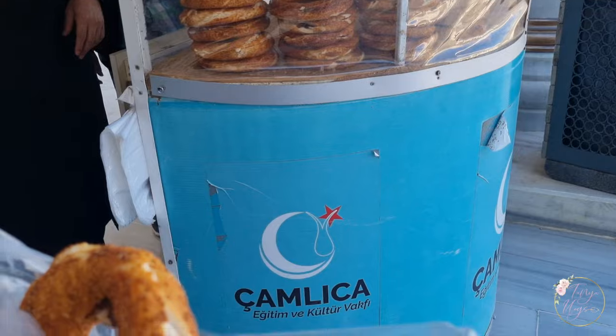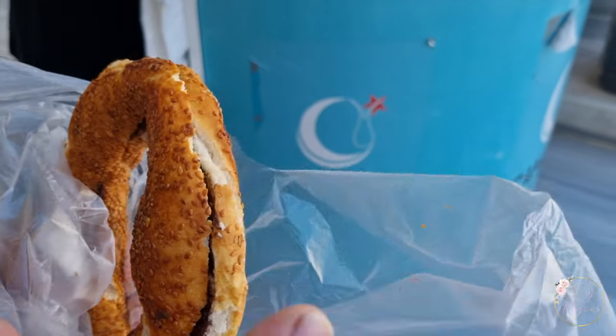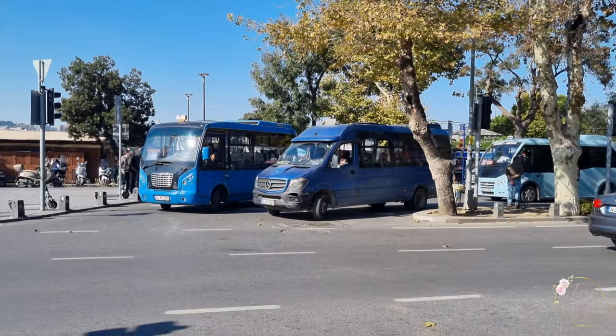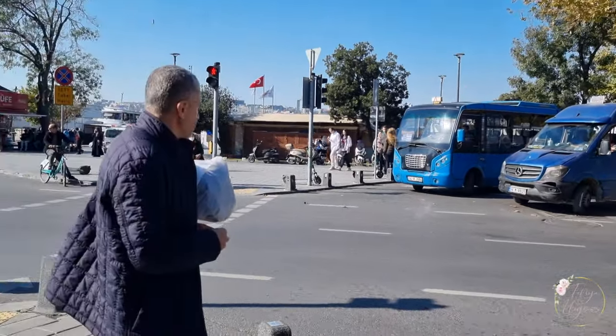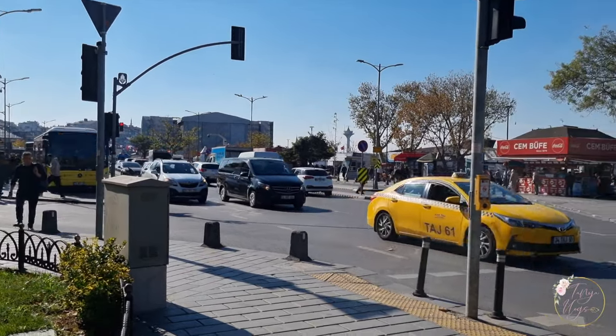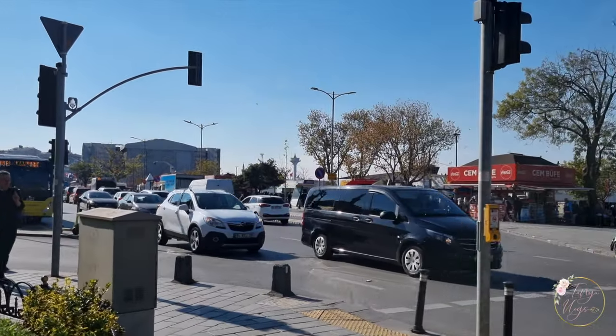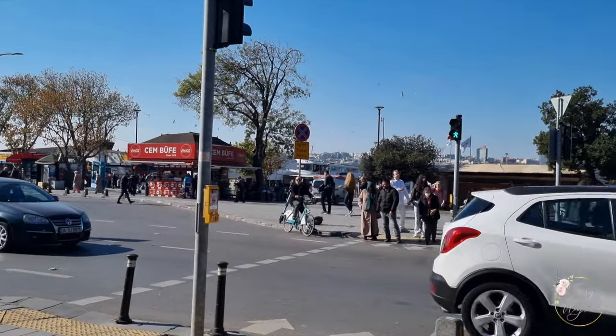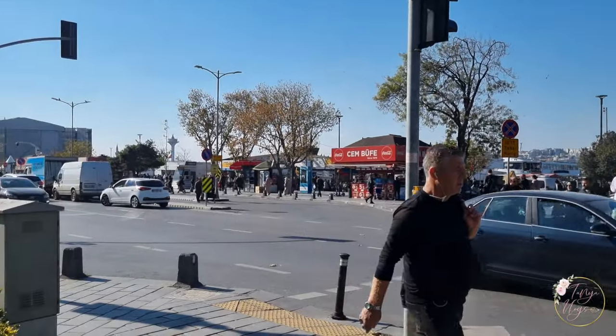We just bought a simit with some Nutella. Okay, so the taxi's just dropped us off to Uskudar station. We're actually going to take the ferry now. We're not going to take the train, we're not going to take the metro, we're going to take the ferry to Eminonu, might as well. And it's only 8 lira per person, so yeah, why not?